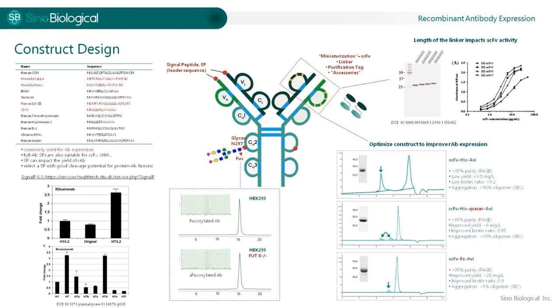So in the optimization, we added a spacer between the HIS tag and AVI tag, which you can see improved the yield about 10-fold, 12-fold, and also improved the biotinylation ratio, and reduced the aggregation to only about 10% oligomer. So the spacer does help stabilize our molecule.